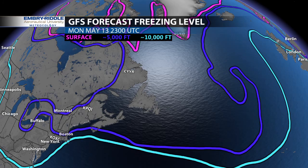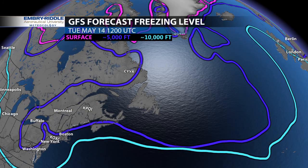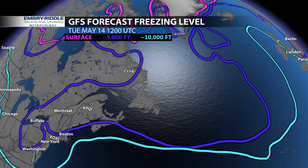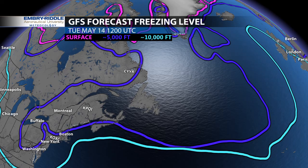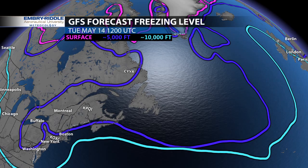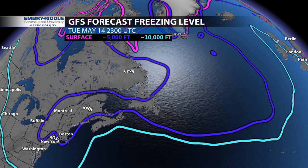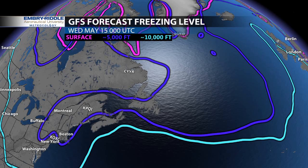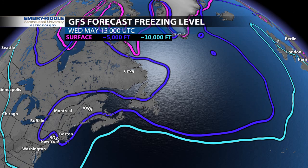And as we move forward through the day Monday, overnight Tuesday, and then by the time we get to Tuesday morning, we see that the freezing levels have actually risen a bit in Goose Bay, where they'll be above 5,000 feet. But from Oxford to Presque Isle, still generally between the surface and 5,000 feet. Notice that Greenland also has multiple freezing levels on Tuesday, but then by 0Z Wednesday, we find that the freezing level is down at the surface in southern Greenland.